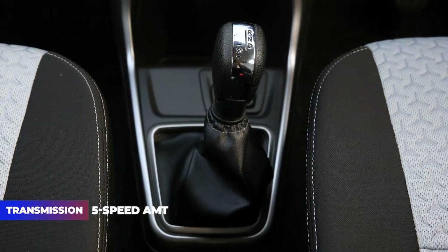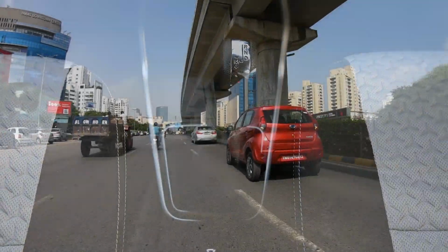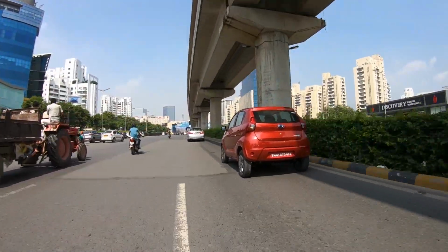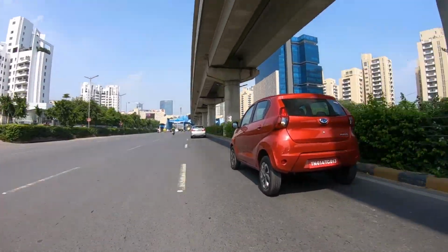The AMT gearbox, the automatic manual transmission, well, it does suffer from a little bit of lurchiness, which is present on all AMT gearboxes, and even if you use it in manual mode and you downshift or upshift, it will take a second or second and a half to actually shift once you hit the lever over here. So that's something that you need to take in your stride.